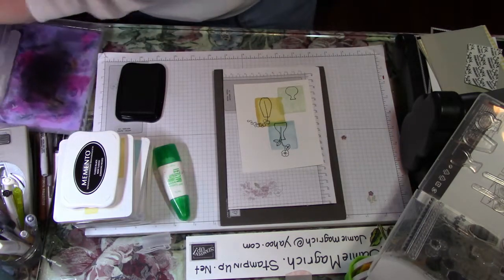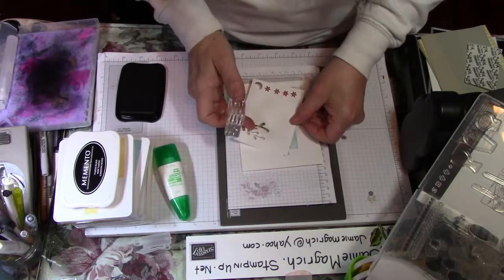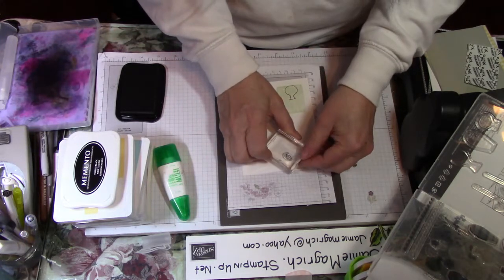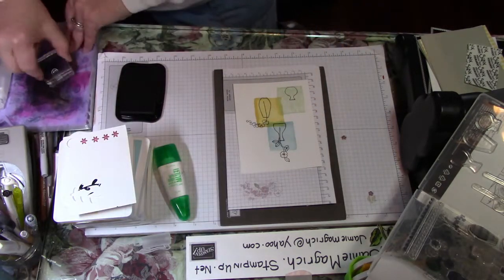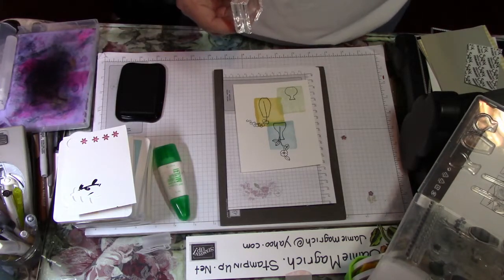And I got a little scratch of paper here. I'm just going to set it over this flower here because I want the petal up here at the top and I don't want the whole thing. Okay. Perfect.